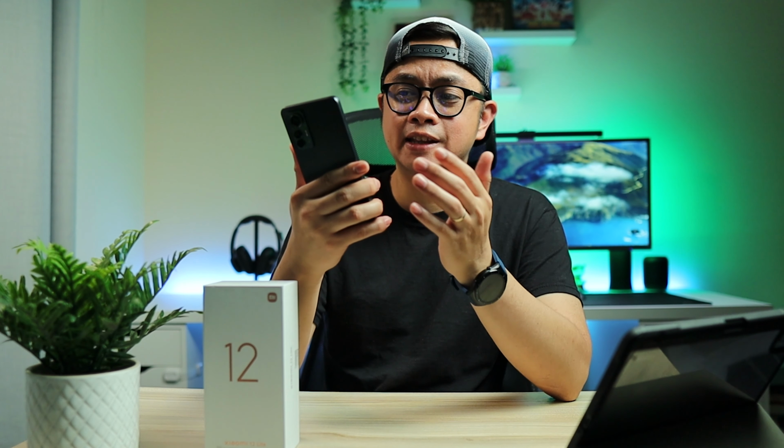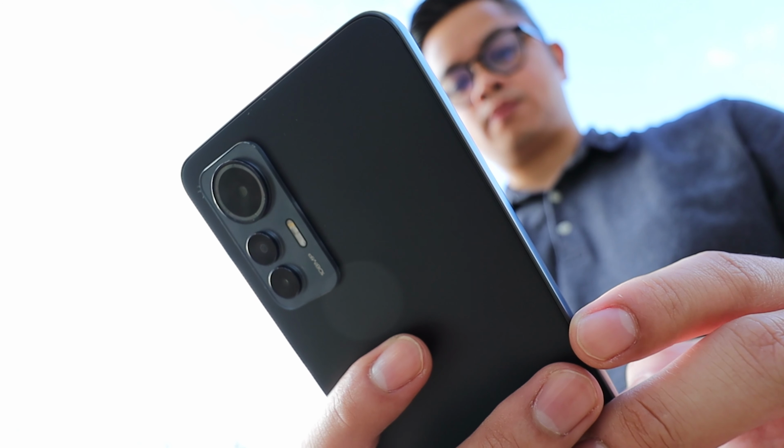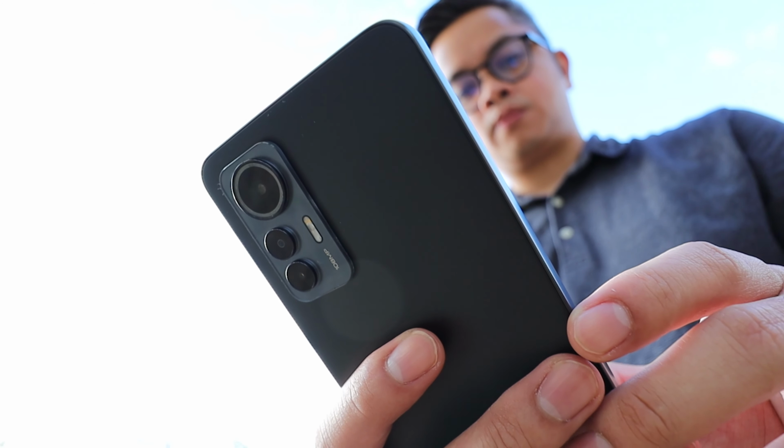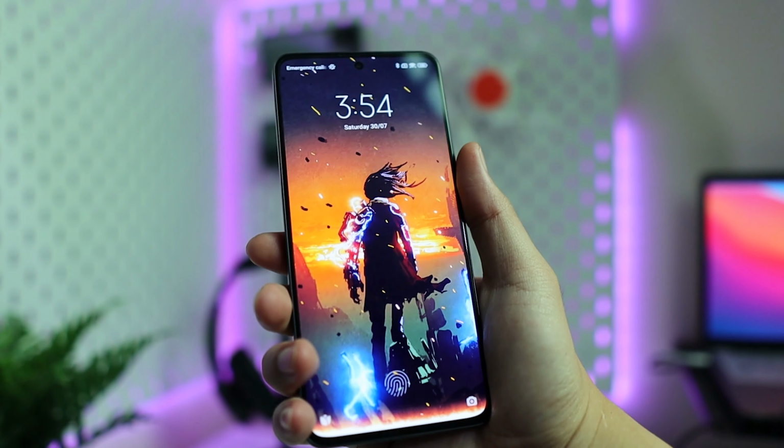And because it's light and slim, you won't get uncomfortable when you're holding it for quite some time, probably shooting videos or even holding it and shooting some portrait selfie videos. It's not slippery at all. I got a good grip on the phone, but you can always use the case that came with it.